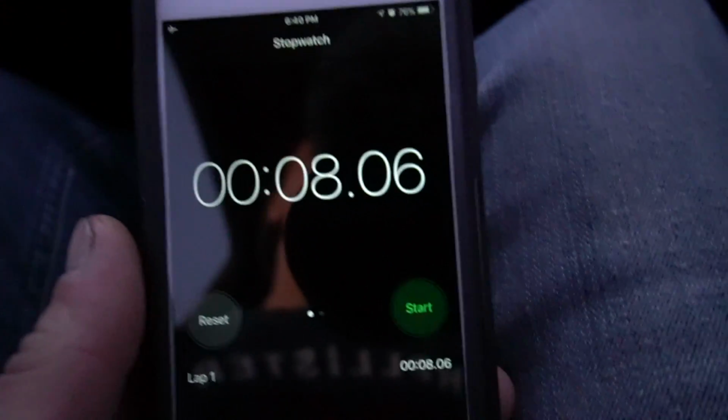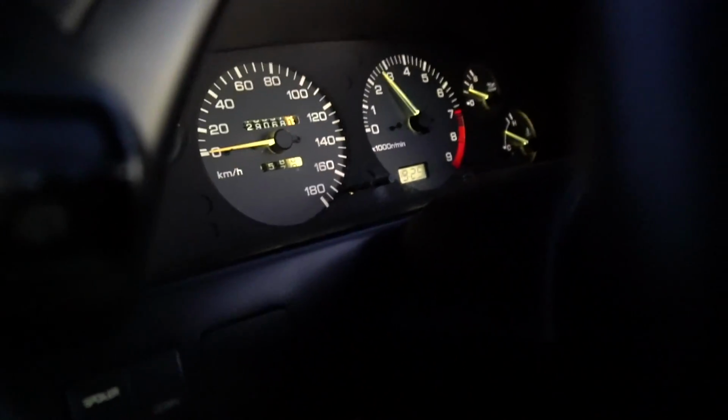Stop. 8.6. We definitely got a little bit of wheel spin in that one. Yeah. I'll try to keep the wheel spin to a minimum. 3, 2, 1, go.